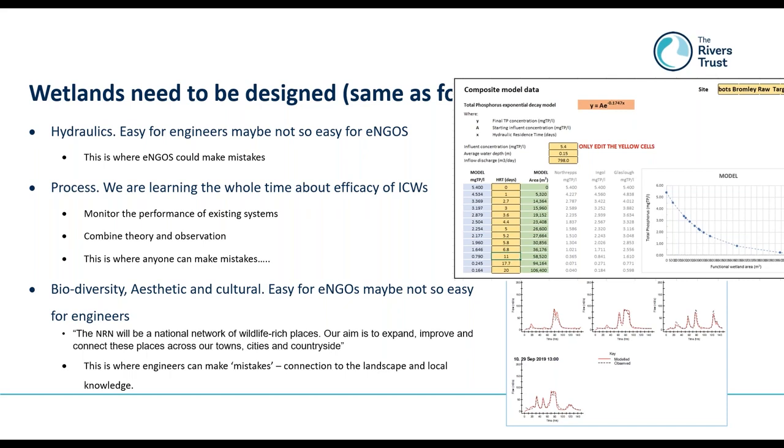And then finally, in terms of the biodiversity, aesthetic and cultural parts of the design, I think this is easier for us than for the engineers. I actually used to work in a couple of different engineering consultancies. The catchment partnerships are particularly well placed to make sure that these solutions really provide the wider benefits that we're looking for. Recently, the Nature Recovery Network was launched, and the initiatives are there, the catchment-based approach, the Nature Recovery Network, and the partnerships are there to deliver these solutions. They find it easier to do this part of the design. So, move on to the next one.